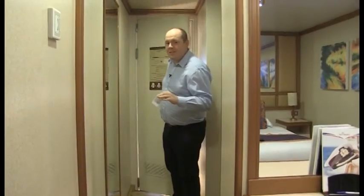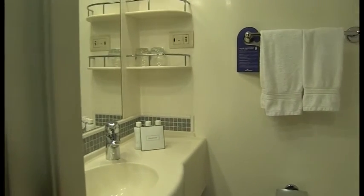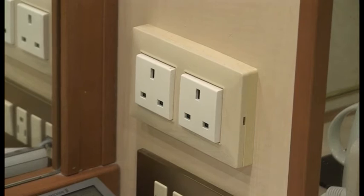I'm in an inside stateroom on board Ventura, and one of the things is there's so much space here that you could be enjoying. Plenty of storage space if you're bringing your dresses for the formal evenings on board. There's a well-equipped bathroom, and of course there's the British favourites that you'll know and love with P&O Cruises, including tea and coffee making facilities, and those British 3-pin plugs, so there's no need to bring any adapters.